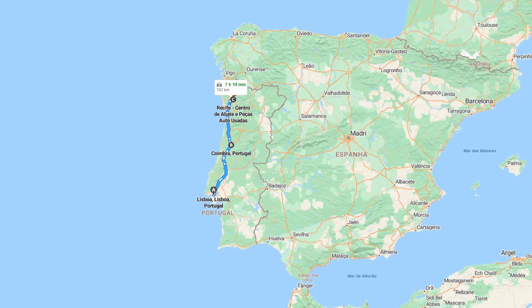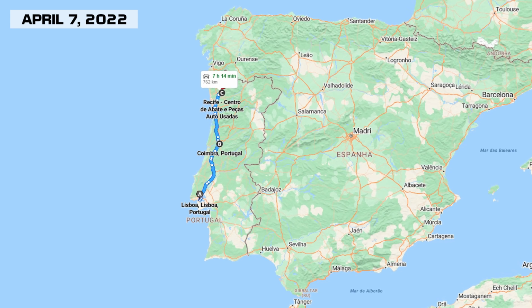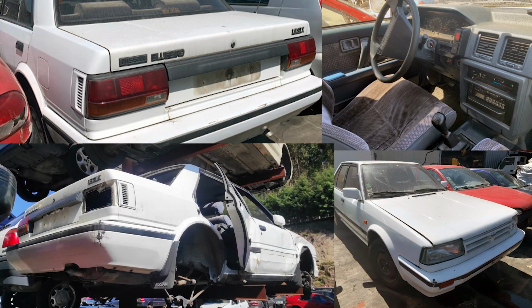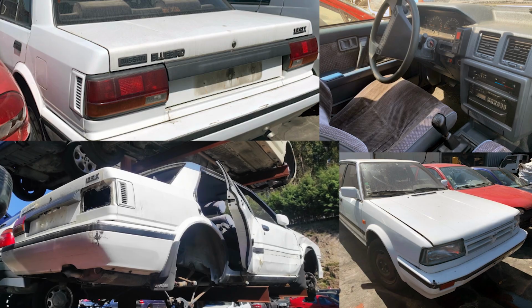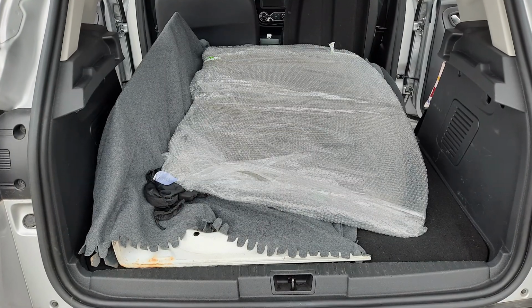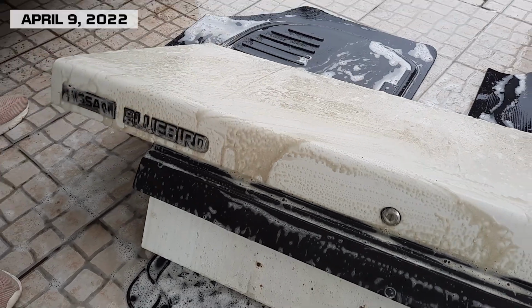So what I did, even before I bought the car, was to search on the internet, and on April 7, 2022, I was lucky enough to find an exact same model in the same color at a scrapyard in the north of Portugal. So I made around 700 kilometers to go there and find my parts. I phoned the guys before I went, and these are the parts that I found: a new trunk, a new apron. I also brought the windshield. It was kind of lucky to find such a car.